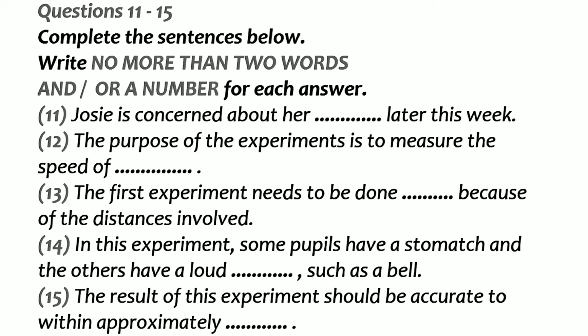Well, you need to get two groups to stand exactly 200 metres apart on the playing fields, and one has a bell or a loudspeaker or some other loud sound source and a flag, and the other group has a stopwatch.